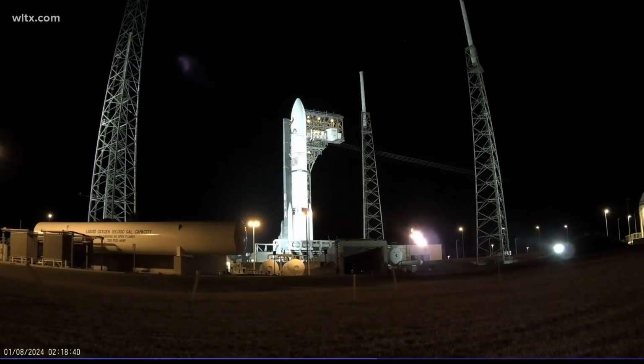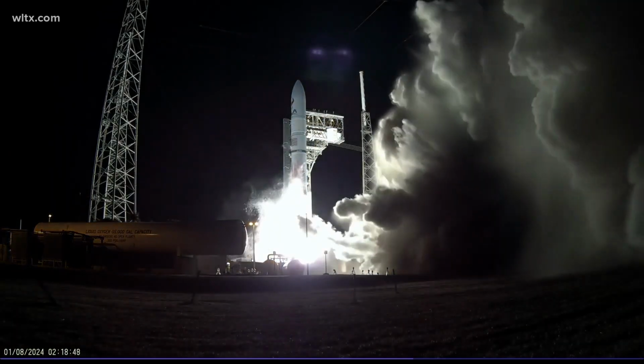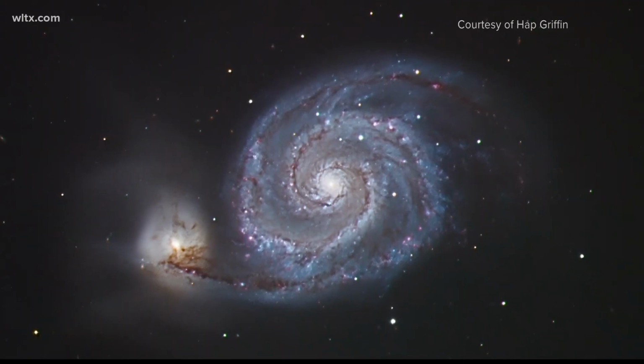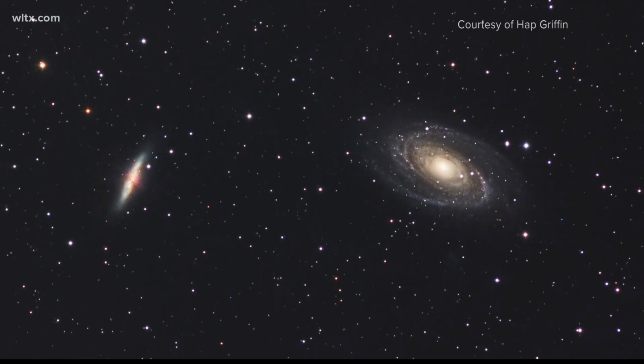On the pad located in Cape Canaveral, the robotic Peregrine lunar lander took off Monday morning as Griffin stood watching 2 miles away. Astrophotography is exceedingly challenging because you're taking pictures of light that is millions of years old. You're looking at things that are just, I call it just on this side of black, and trying to make a beautiful image out of it.